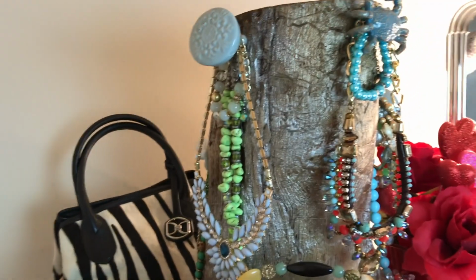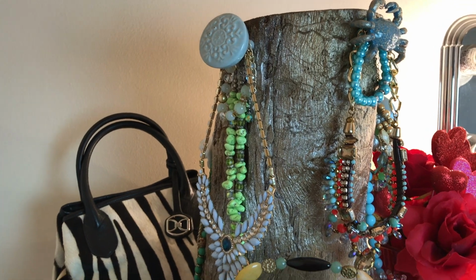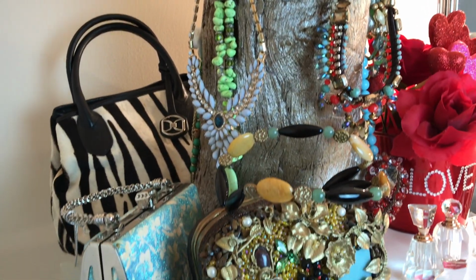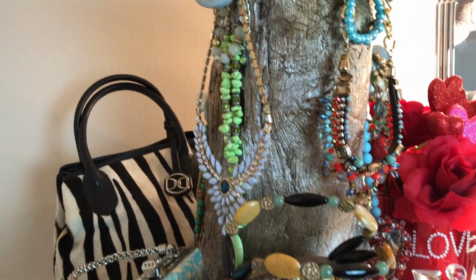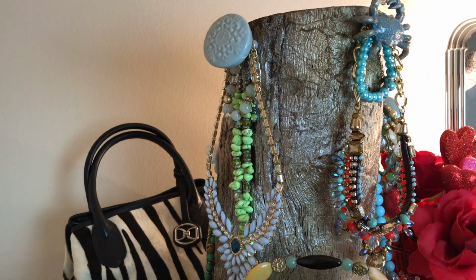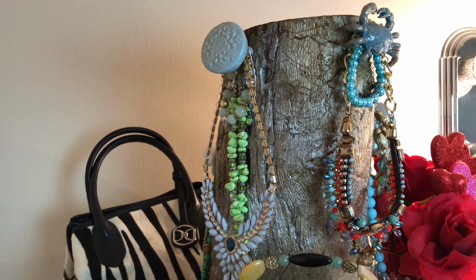And hubby made this for me. I'll probably do a link or upload a video on how he made this for me. This was a beautiful gift that hubby made for me this year, and he designed this out of a tree log, and it's just gorgeous, and some items from Pure One.